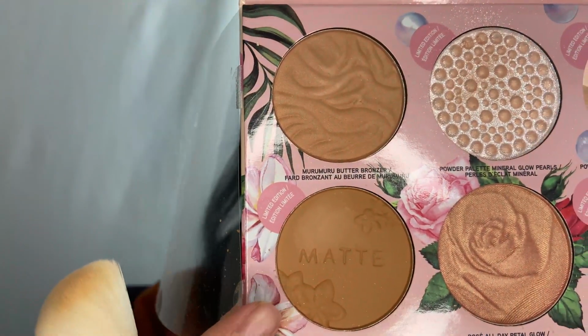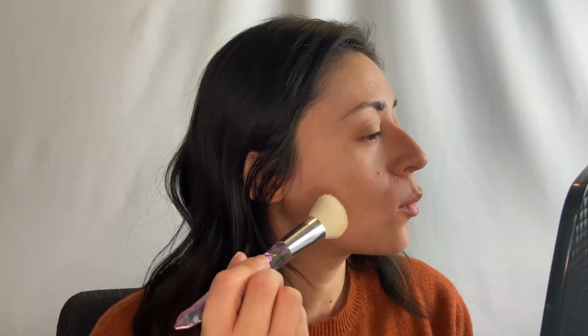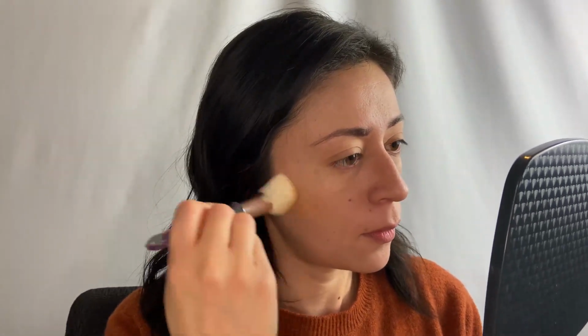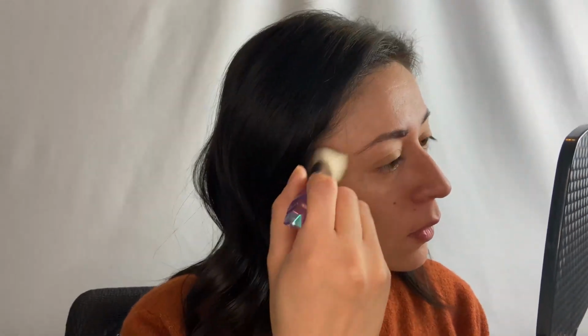Now, with the Matte Moni Butter Bronzer, I've been using that quite a bit as well, and that shows up a little bit better on my skin tone. I'm wearing it on this side right here, and you can tell for a fact that the butter bronzer has more of a shine effect to it, whereas the Moni one, of course, is matte, so it doesn't give more of a pop to it.